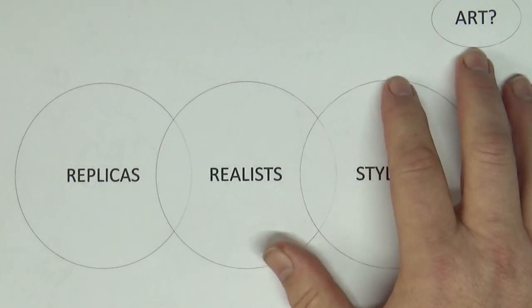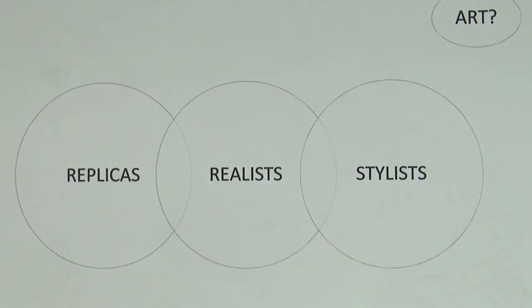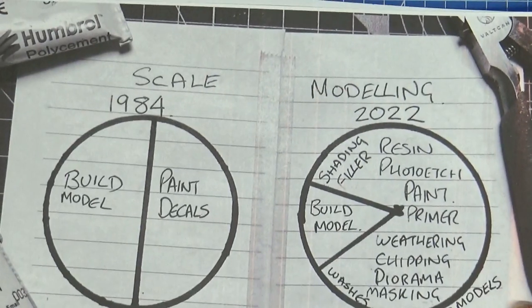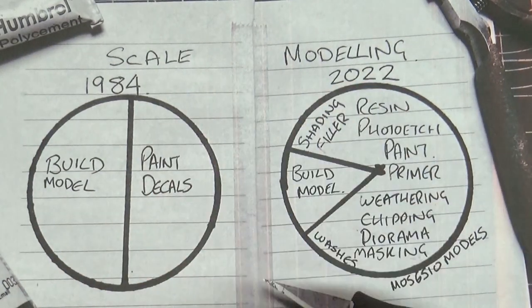There's been a lot of airwaves and a lot of talk about is modeling art. I'll leave that for another time, but let's get into how we can solve the problem of getting back to, can we get back to making this more fun? I don't know, let's have a chat.